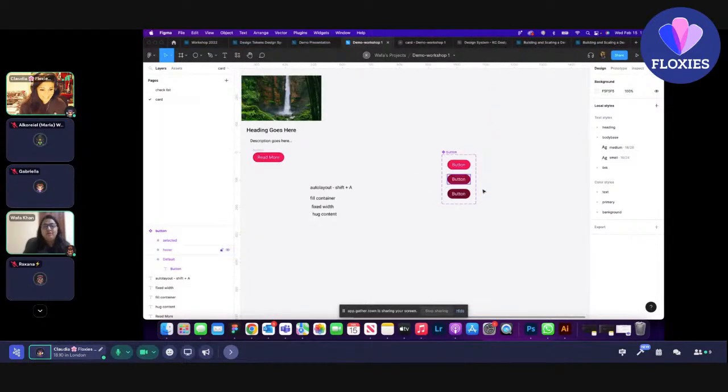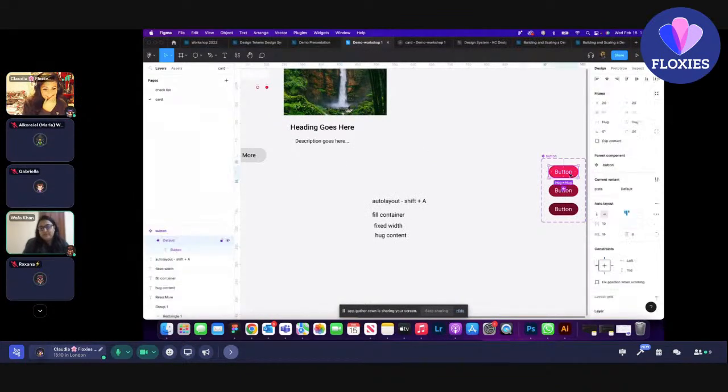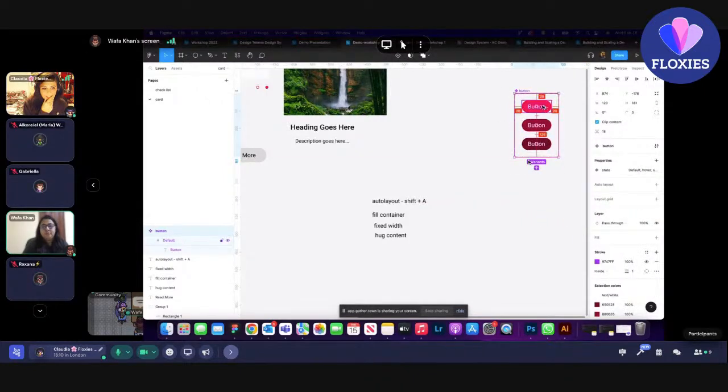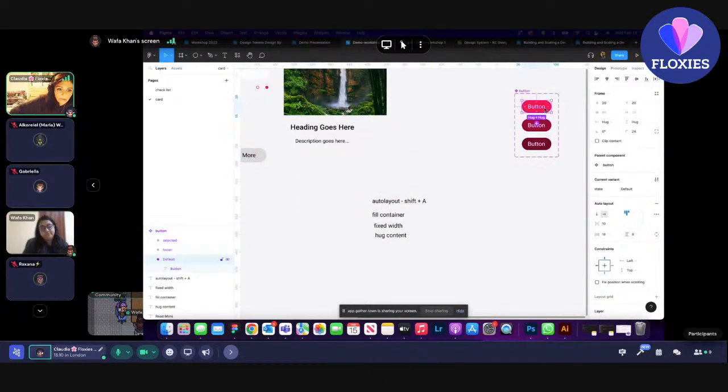So now, you know what? Now I don't need this button because this is in my component, so I'm just gonna borrow that from here. And let us know if you have any questions so far, whether it's to do with auto layouts.